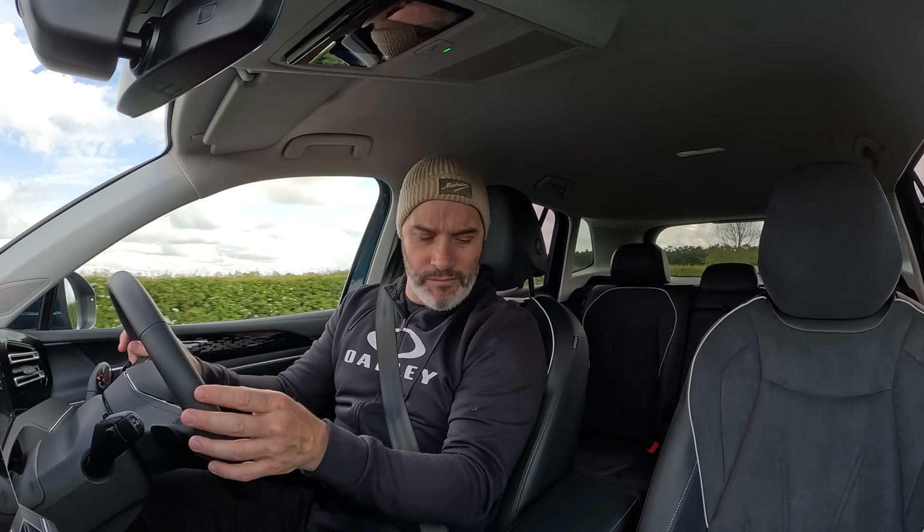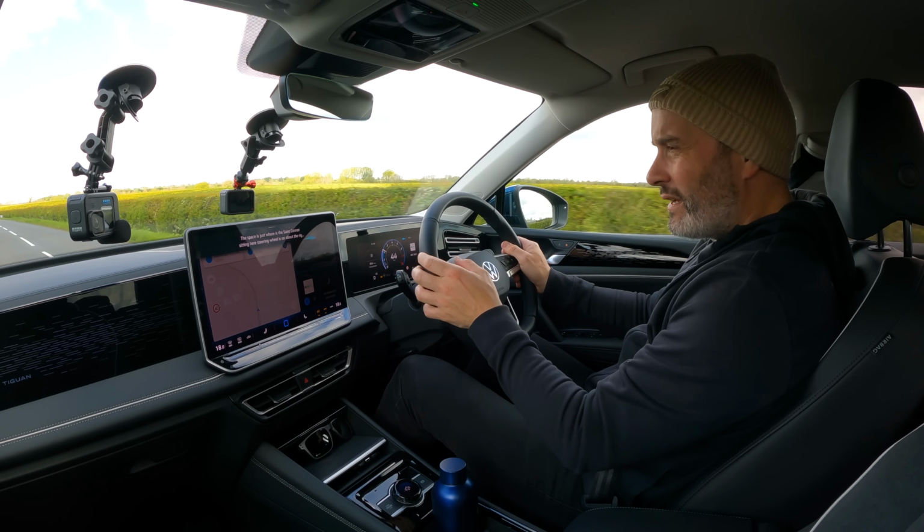I'm kind of sitting here, the steering wheel is in about the right position. If I bring it any lower, then it's too low to my legs, but then my arms and my elbows, I'm not sure.